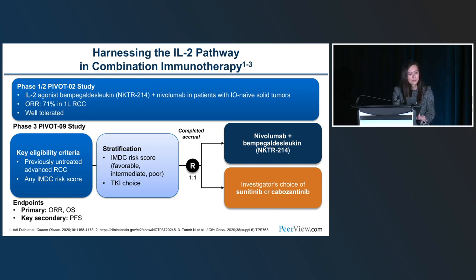We also have another trial that's completed and thinking about the IL-2 pathway. So thinking through our past cytokine successes with high-dose IL-2 in the 1990s and early 2000s, reformulating IL-2 in a pegylated form, the bempeg-galdesleukin or NKTR-214. We saw an objective response rate of 71% with this combination with nivolumab in the PIVOT-02 study, and it was generally well tolerated.